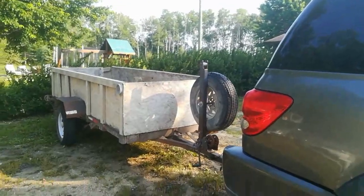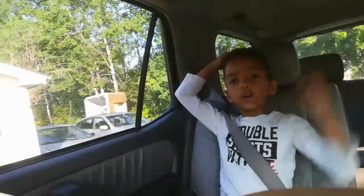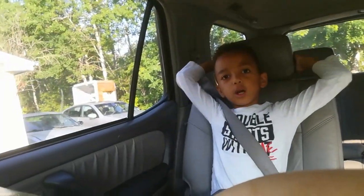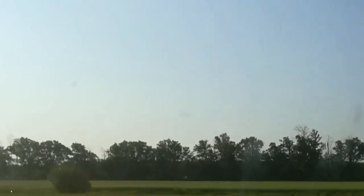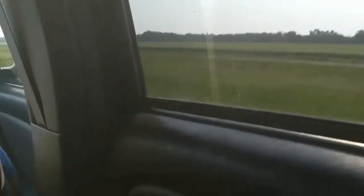Okay, so we decided to hook up the trailer instead of putting it in the back of a vehicle. So, that's the plan. Okay, Malcolm, what are we doing today? We are going to go butcher a pig today. Instead of staying in a hotel, we're going camping. So we'll drive to British Columbia, and pretty much go past Thunder Bay.